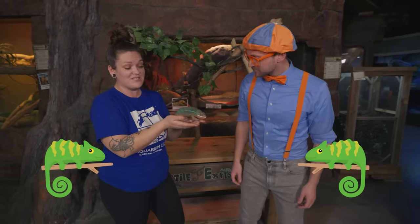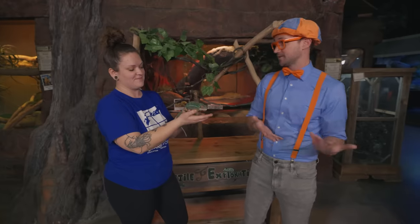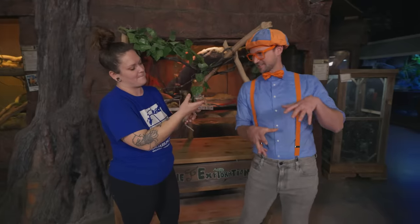So chameleons change colors to communicate with each other. Oh, that's really cool. So they change colors to let others, say chameleons, know something? Yes, or other animals, like a big scary predator. They may turn black and red to say, I'm scary, don't mess with me. Oh, cool. Ooh, and he loves to crawl, huh?